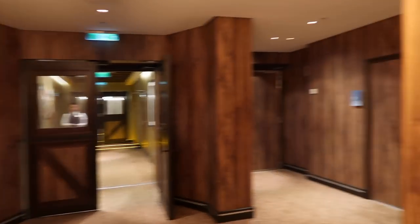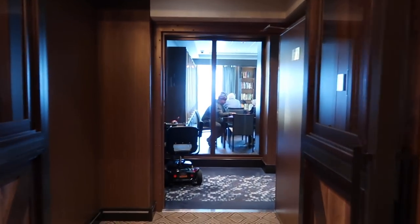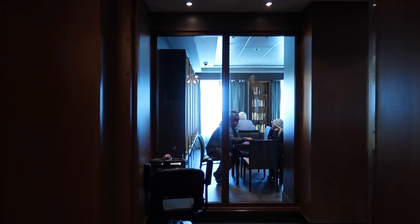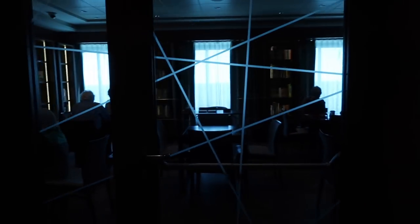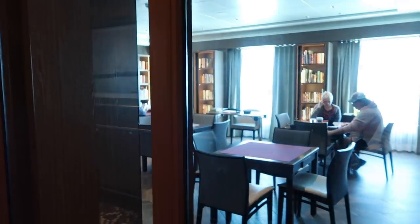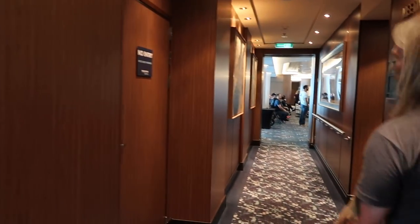Okay, leaving Q, turn right here and come down this corridor, and here's the library. It's a nice library. Lots of books, lots of board games. Very quiet and tucked away. You know, nestled back here, which is really quiet. So you can be at peace and solitude. So if you're looking to get away from crowds, this is a good place to do it. And it connects back into the atrium.